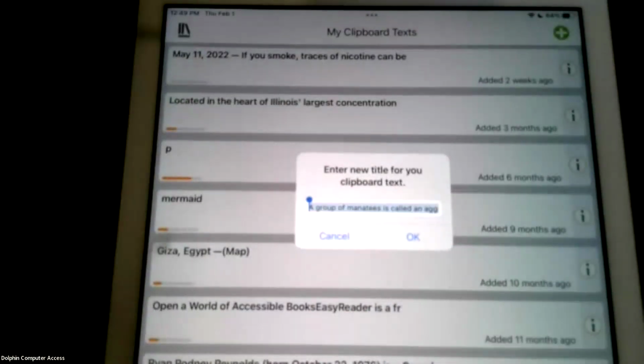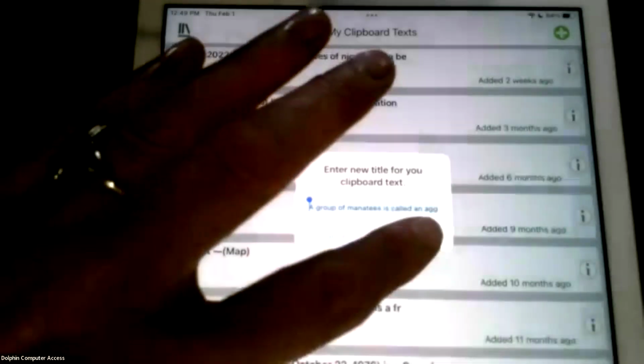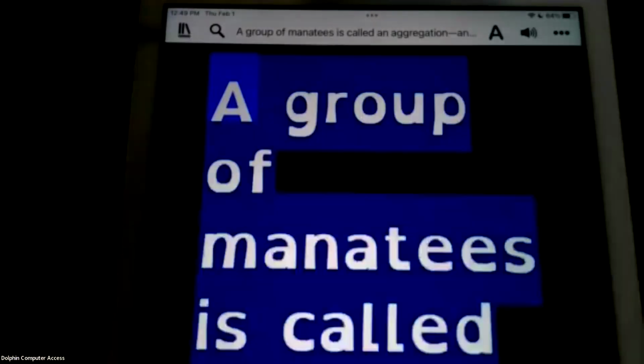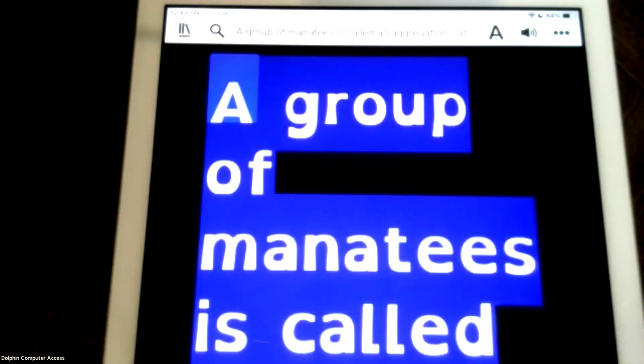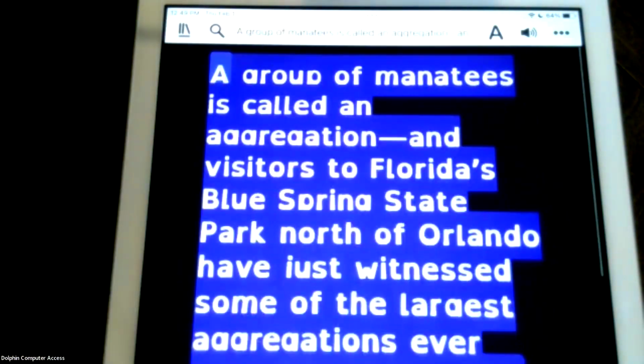I have a chance to title it, but it's already pulled the name about the manatees, so I'll just say okay. And now we have that web page inside of EasyReader. Okay.